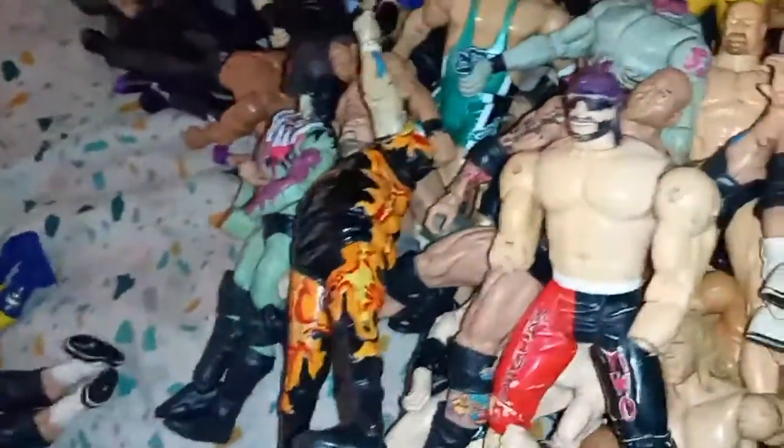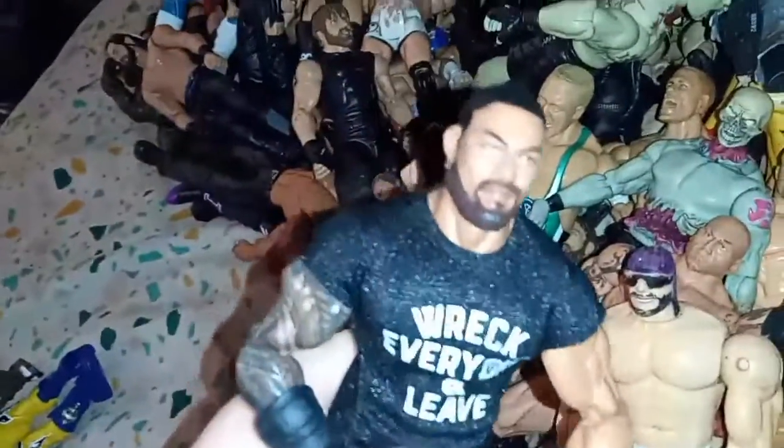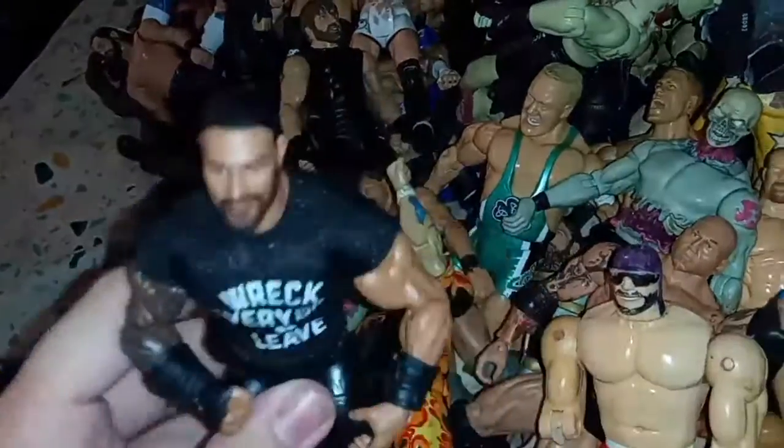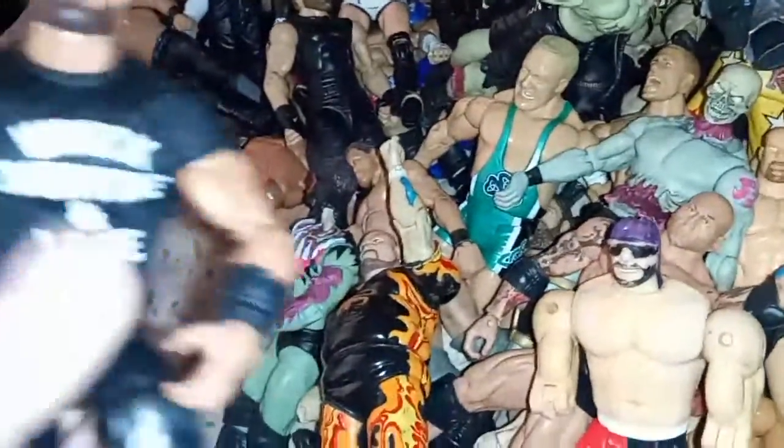Guess what? Another tribal chief. Yeah! Bring that over here. Hold on, let me show. I use this one as the promo Roman Reigns, because when he's doing his promos, he has his ponytail. So this is the promo one. This one came with the Wreck Everyone and Leave t-shirt, but I use it when he's doing a promo. And there are my Romans.